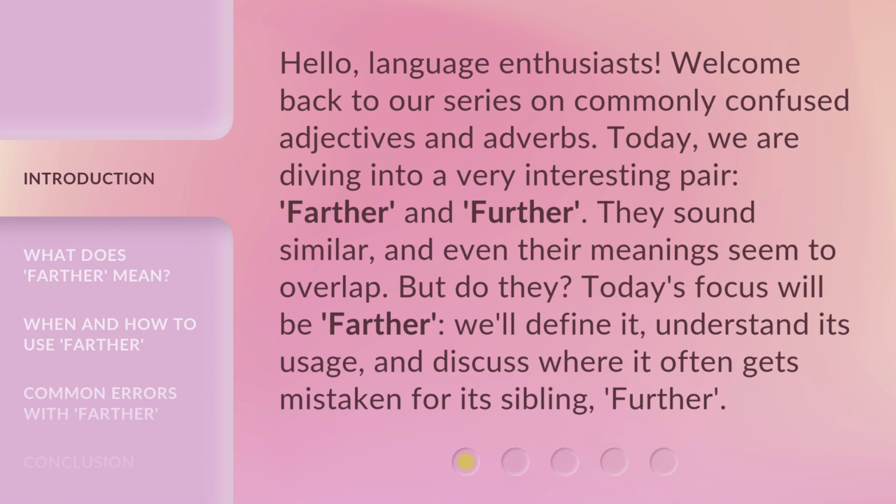Today, we are diving into a very interesting pair, farther and further. They sound similar, and even their meanings seem to overlap. But do they? Today's focus will be farther. We'll define it, understand its usage, and discuss where it often gets mistaken for its sibling, further.